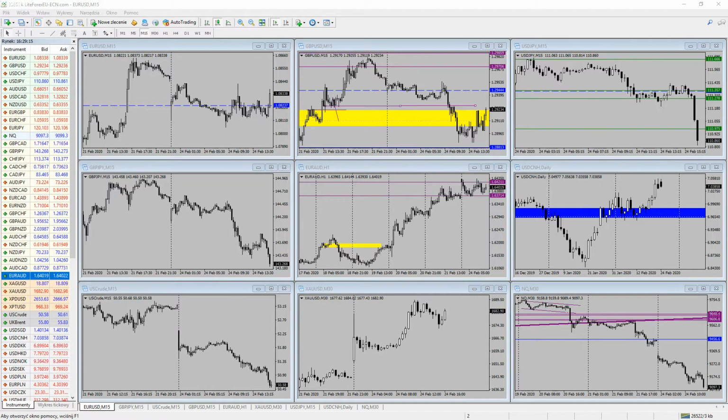They have plenty of free money from the Fed, right? Plunge protection team in action, that could be as well. So be extremely careful, guys.